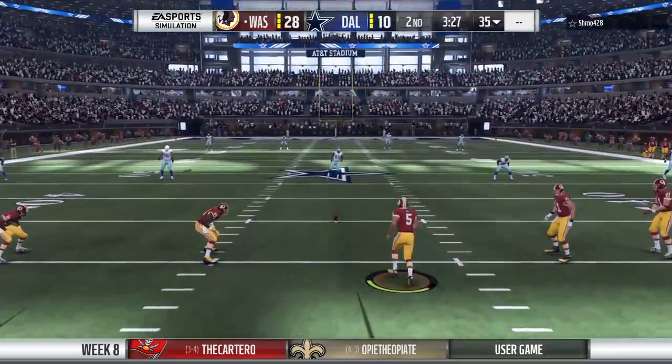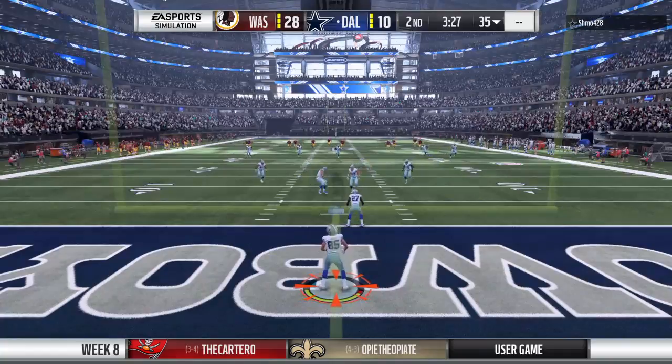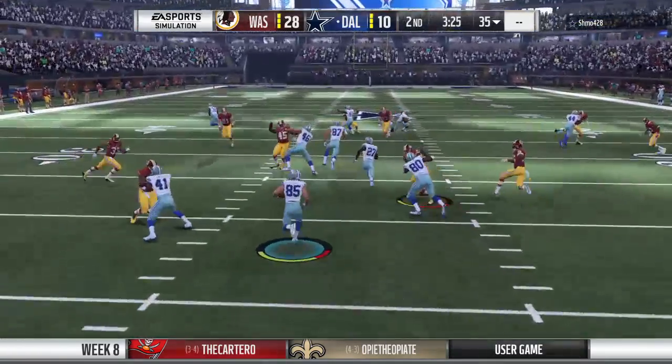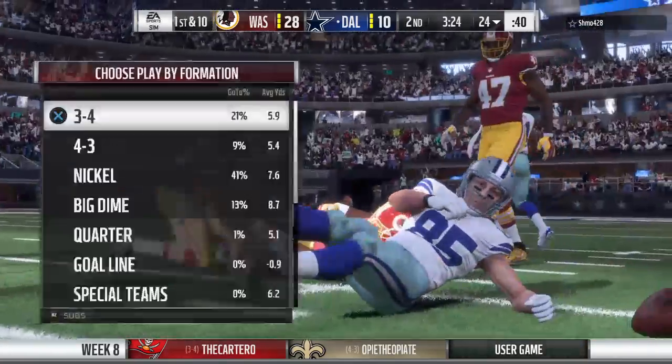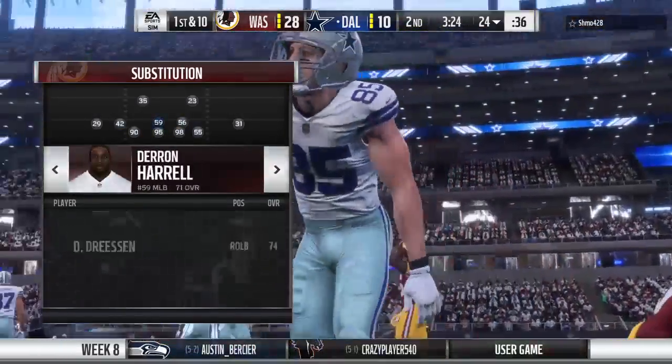Set now to kick this one away, and off it goes. That's fielded in the end zone, and he'll be brought down at the 23, make it the 24-yard line. And now here come the Cowboys.